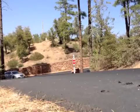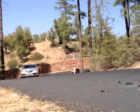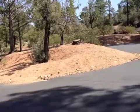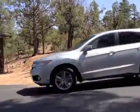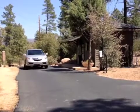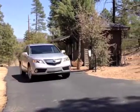The compact crossover market is growing faster than ever, and the luxury part of that segment is one of the most profitable. With the new 2013 Acura RDX, the Honda premium brand wants a bigger piece of that pie. Based on the also new this year Honda CR-V, the new RDX drops its turbocharged 4-cylinder for a naturally aspirated V6, gains one more gear in its 6-speed automatic transmission, and replaces the Acura exclusive rear torque vectoring all-wheel drive system for the CR-V's simpler setup.